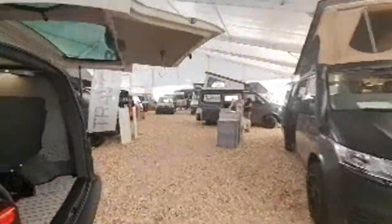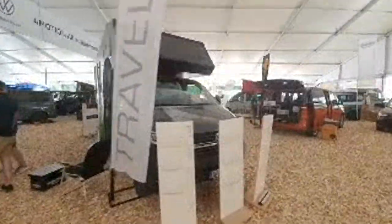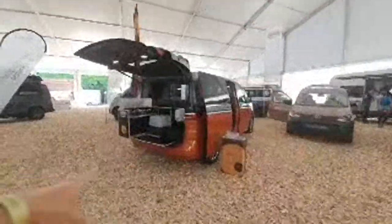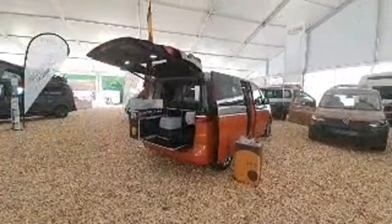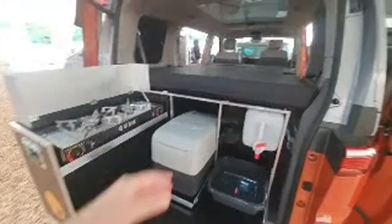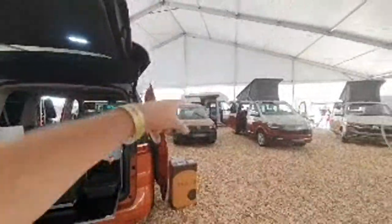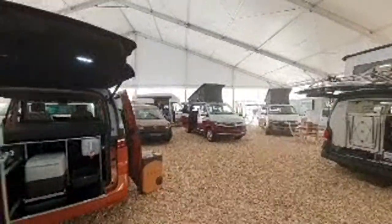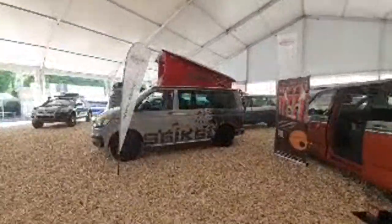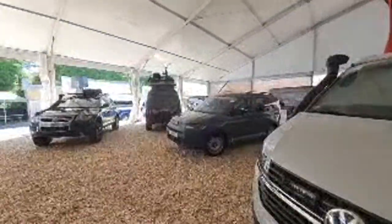Multi-camper, Mobil. And these are a QQ system, a modular approach to converting a car into a camper. So you've got these bits here which sort of come out, and they've got a bed that goes on the top. So that's the New California. They're called the Grand California. Okay, right. So there's a quick walk around.